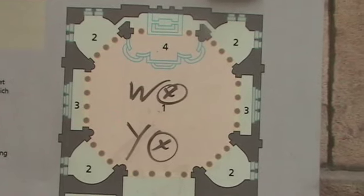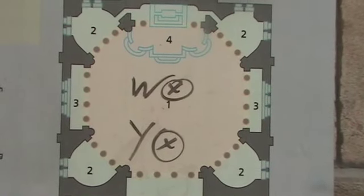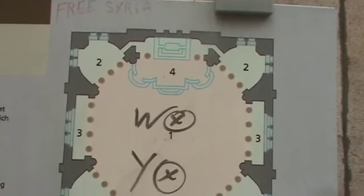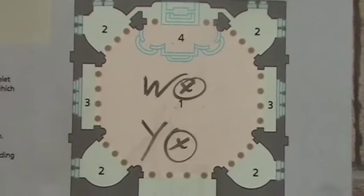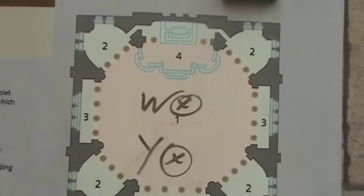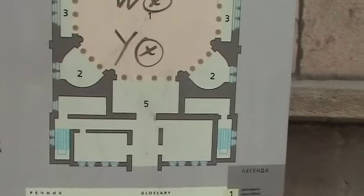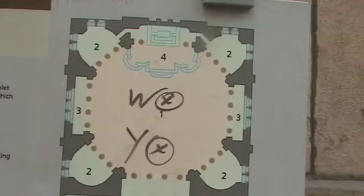So one, a large circular area under a dome, I believe, is the central prayer space. Number two are the corner niches, also what they're called conchi. Number three, woman's sector. And number four at the top, the altar. And number five, the narthex. Interesting that while the design is certainly different from a Christian church, the terms and elements are generally the same.